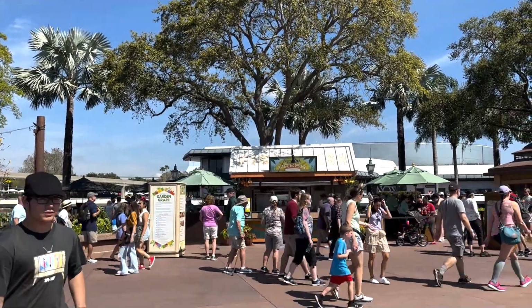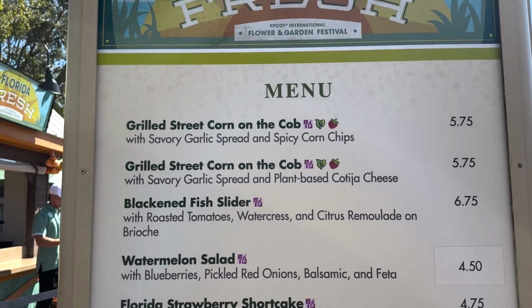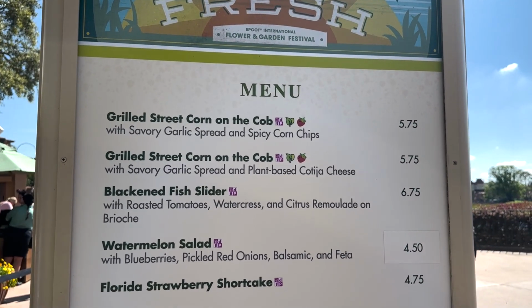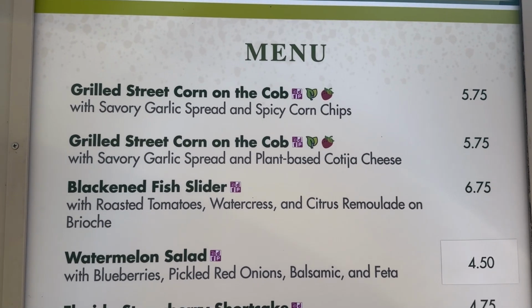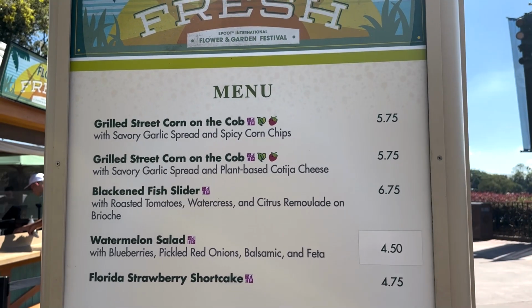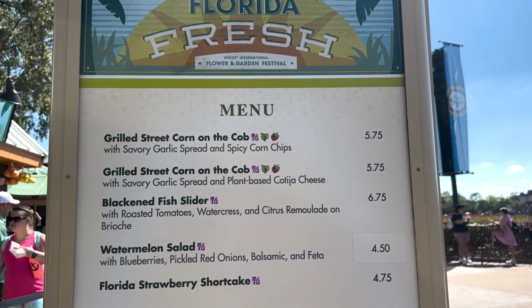We are starting near the entrance to World Showcase at Florida Fresh. Now, this is super, super important. If you saw my full guide to the festival, you will remember this. On the menu and in the guide, it will say that the grilled street corn on the cob with the savory garlic and spicy corn chips is vegan and a part of the Garden Graze. It is not vegan, and it is not a part of the Garden Graze. The one that is, is the grilled street corn on the cob with savory garlic spread and plant-based cojita cheese. So that's the one that we're gonna get today, but please, especially my vegan friends out there, do not let this error get you. So let's get the corn on the cob that is plant-based.